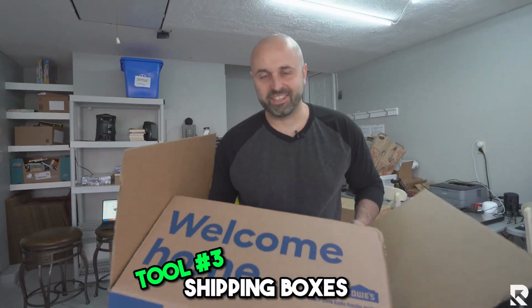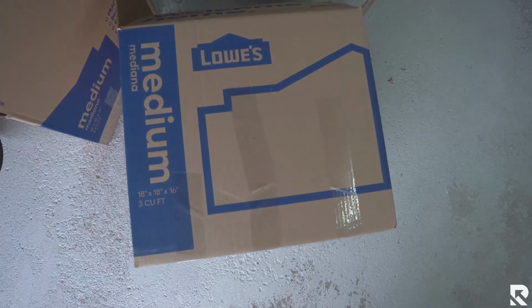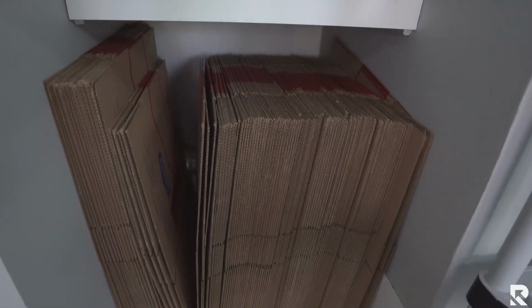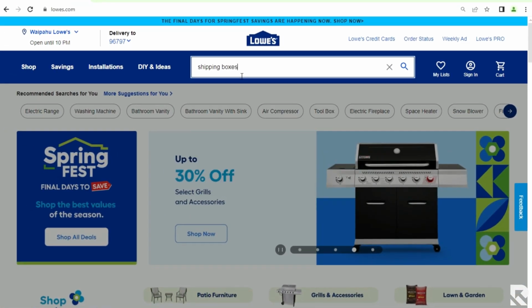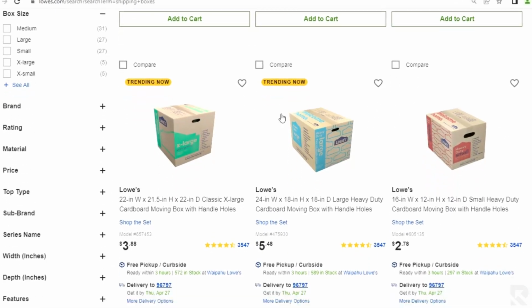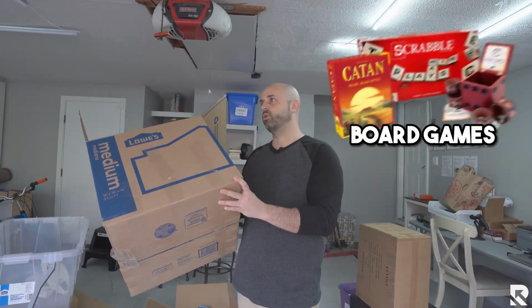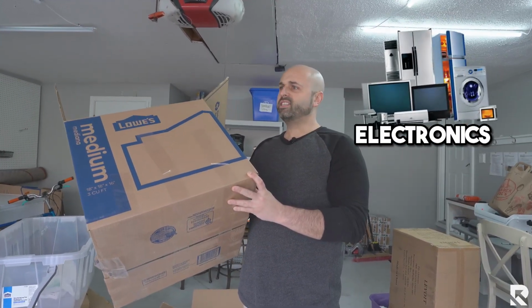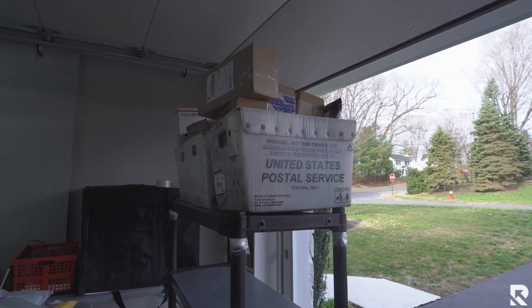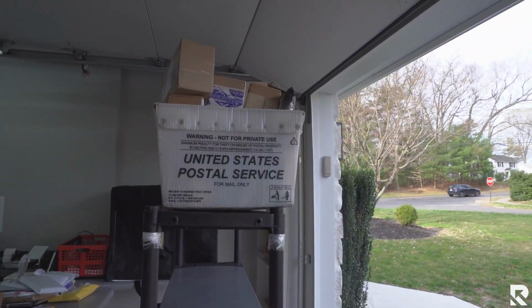Shipping boxes. This is very important when you're selling on Amazon, because there are a lot of boxes out there that maybe won't be the right size, or aren't high quality, or are really expensive. You don't need anything super fancy. I'll be honest with you guys, I get all my boxes from Lowe's. I use 2 sizes. I sell books, DVDs, board games, video games, electronics, and I've been getting into supplements. You can actually pan right behind you, Zach. There's a bunch of my eBay to Amazon items getting ready to be unboxed.